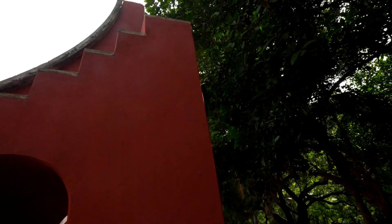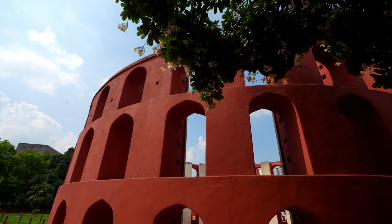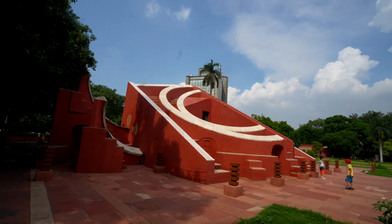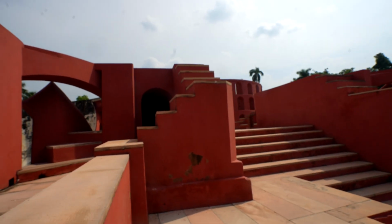And just about a 10-15 minute walk away from Connaught Place is this incredible place right here in Delhi. It's a place that we've actually seen in another city here in India before. This is Jantar Mantar. This place was built by the Maharaja of Amber, which was in Jaipur in the 1700s. Remember, this Maharaja Jai Singh was very interested in astronomy and astrology, so he built a series of structures all across India to measure the stars, the planets, and everything in between.